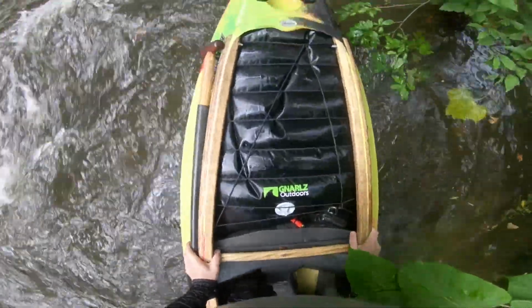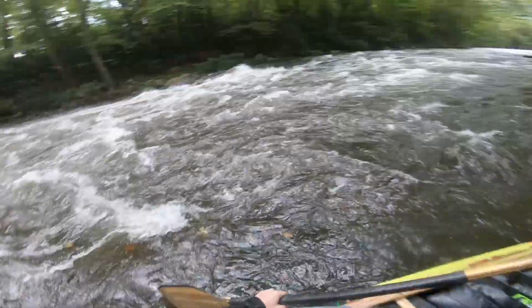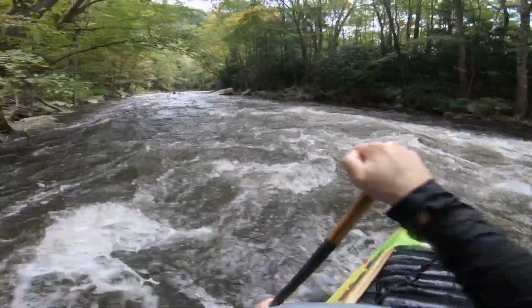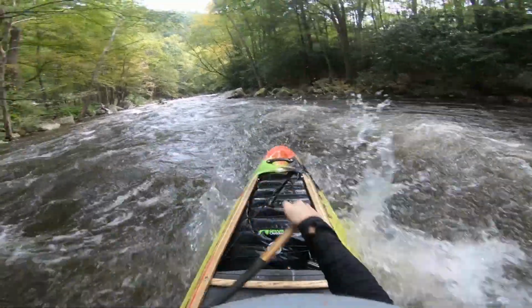In a canoe, you don't have that offside brace. In a kayak, you know, you can just kind of do whatever. In a canoe, you really want the help. So we needed the forgiveness.